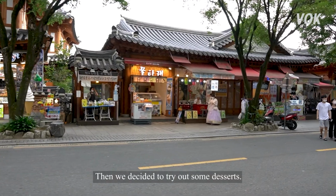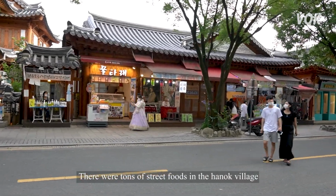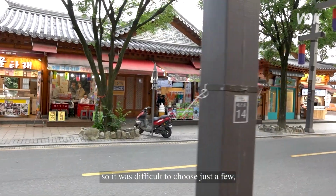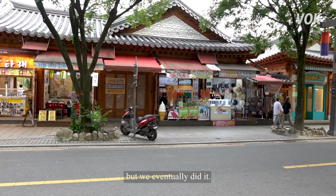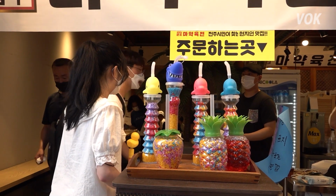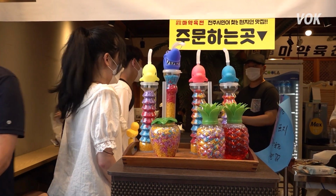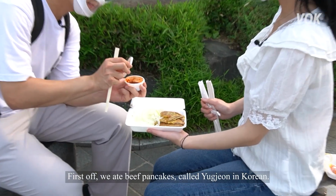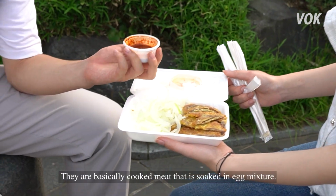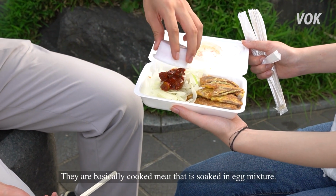Then we decided to try out some desserts. There were tons of street foods in Hanbok Village, so it was difficult to choose just a few. But we eventually did it. First off, we ate beef pancakes called yukjeon in Korean. They are basically cooked meat that is soaked in egg mixture.